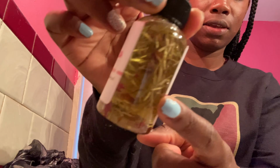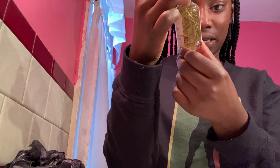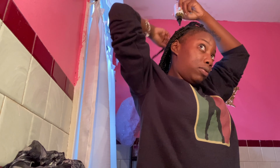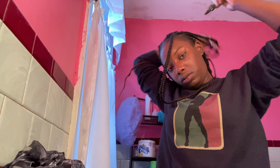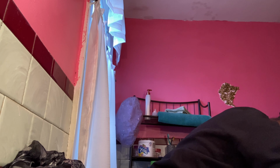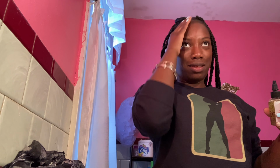I did shake it up a bit this time, just going around, because it had a lot of this, I think that's the rosemary, if I'm correct. Okay, so, I'm not going to go too heavy today. I say that and then I'll go in heavy. Do a little flip, flip, flip, flip, so I can do the back. Okay. And now I'm going to do the edges. Oops, that was a lot. That was a ton of product.